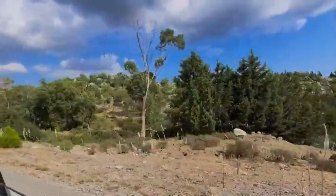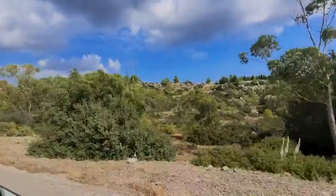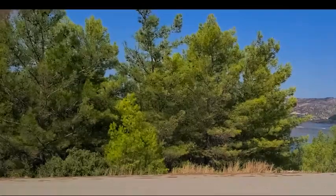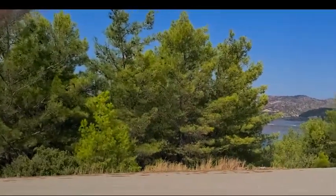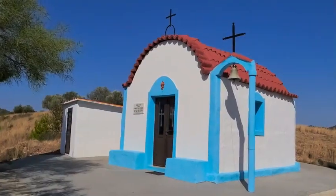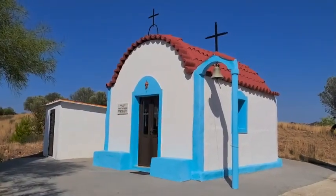We got to Lindos, and quite honestly, it was packed with tourists. We said, well, maybe what we'll do is just drive over the mountain and come up the west coast of Rhodes and see what the countryside looks like. As so often happens when you ad-lib, we got a surprise.